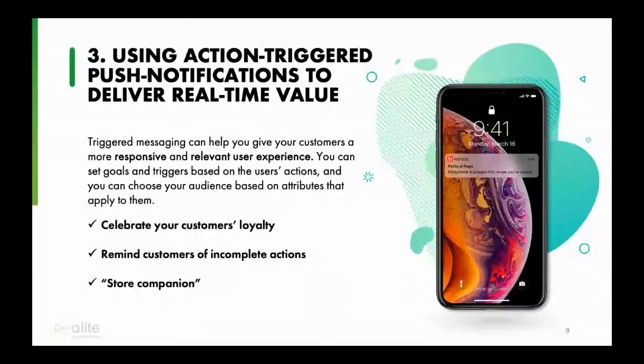It's very important to note here that there are plenty of automation tools that make this feature very powerful when it comes to the sophistication of its elements. You can set goals and triggers based on user actions like page visits or URLs, and you can also choose your audience based on attributes that apply to them, such as what type of device they're using, location, etc. So what you get at the end are well-tailored and relevant messages that will ultimately increase your conversion rate.